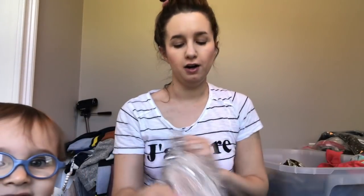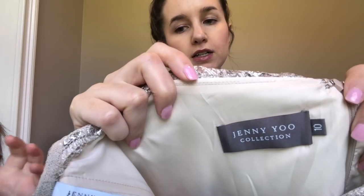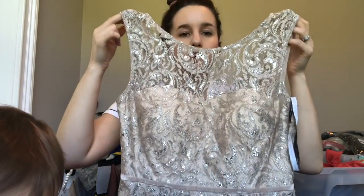This I was really excited about. Comps looked really, really good on this. It's a Jenny U collection cocktail dress, and it's gold and lace. So, so pretty. I'm really obsessed with that. I wish it was my size because I have a bunch of weddings this year. I would have worn it once before selling it.